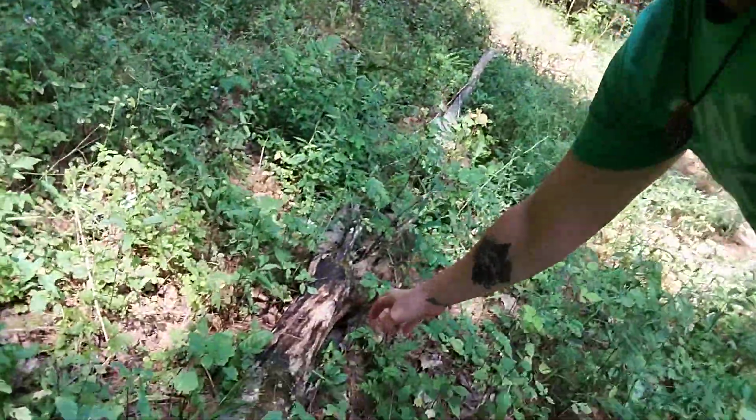And here's another small downed log. That one's a little bit more rotted than the other stuff. But those chainsaws work really, really well. And normally it can do a ton of wood before the batteries die.